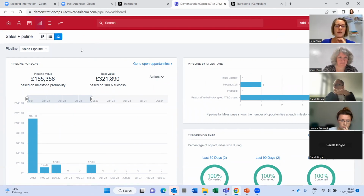So the other new bit of news really from Capsule you may have seen is they have a second, slightly upgraded version, which is double the cost per month, £24 per user, called Teams. What it means is that you can have multiple pipelines.